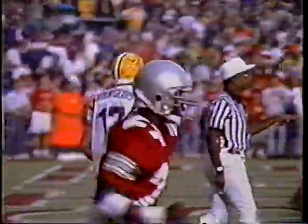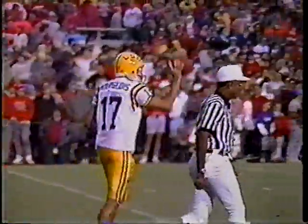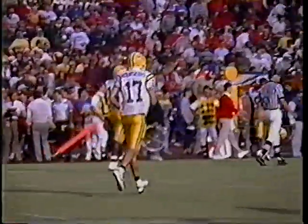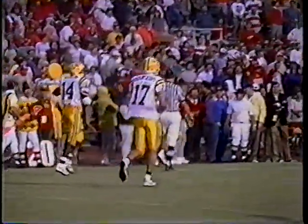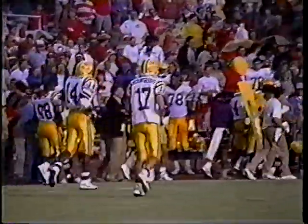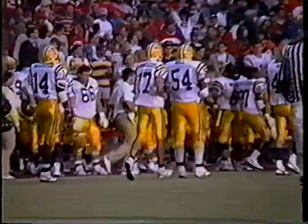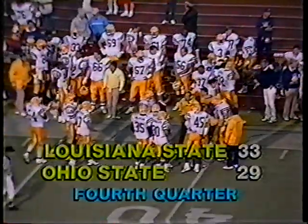Well, Paul Warfield figured that one out about 2 or 3 plays ahead of time. So now the score is 29 for Ohio State, 33 for LSU. Buckeyes pick up 2 points on the safety, but are still in need of a touchdown. A field goal does no good.